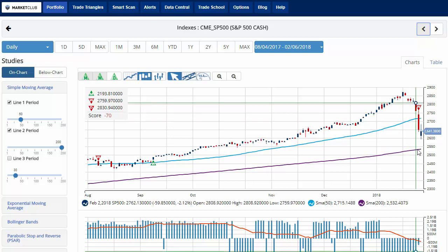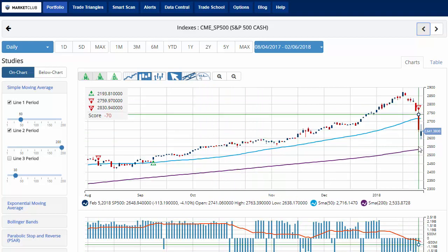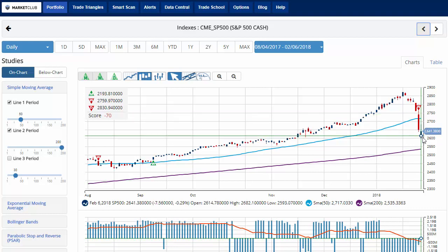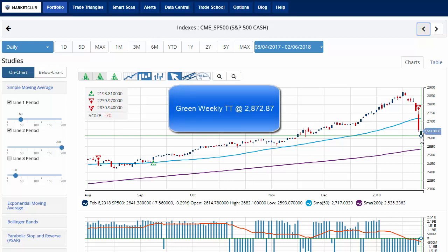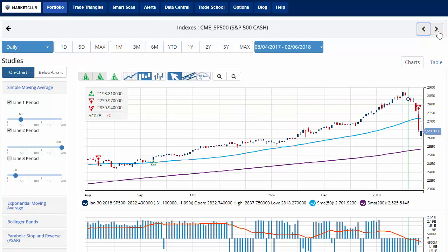The second average you see on my screen here in the purple line down here is my 200-day moving average, which I'll be watching as a level of support across the board on the indexes as we kind of head higher through volatility. Today, the S&P 500 is relatively unchanged, bouncing around much like the Dow is, currently trading at 2,641.38. And your key level to watch moving forward is going to be 2,872.87, which would be the all-time high back here. We need to get back above those levels before we'll see a green weekly trade triangle kick in, indicating that the long-term trend has resumed and gaining strength.